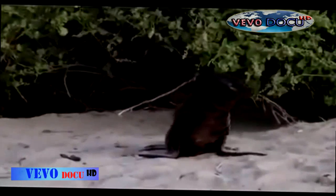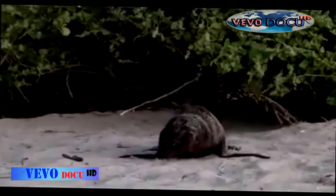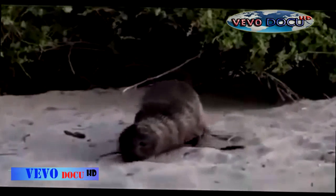Male sea lions can weigh up to 250 kilograms. Females, roughly 100 kilograms.